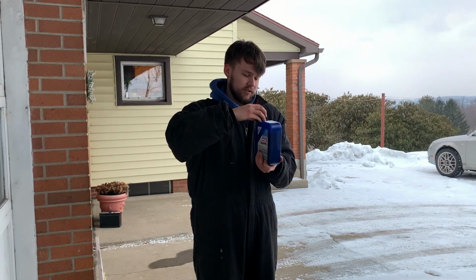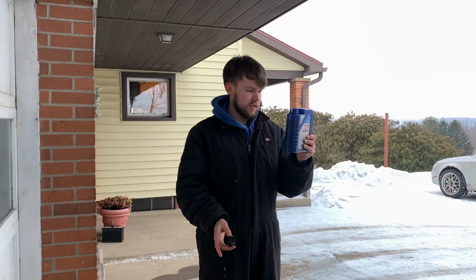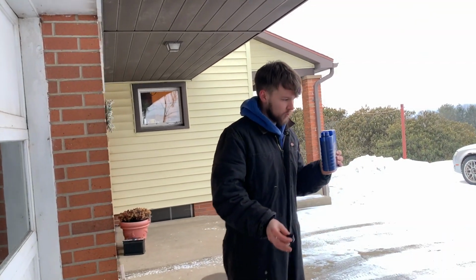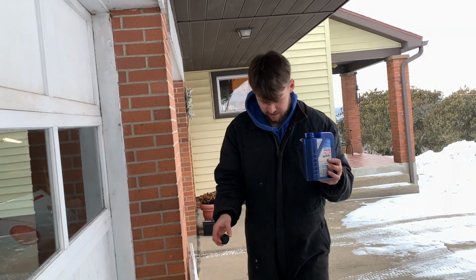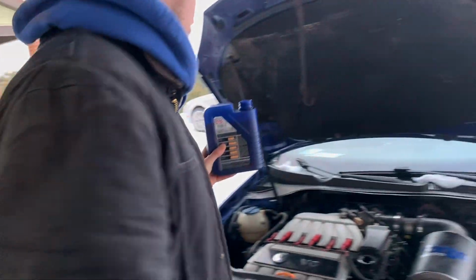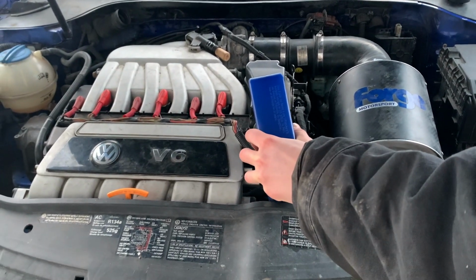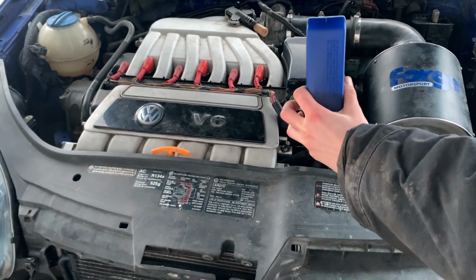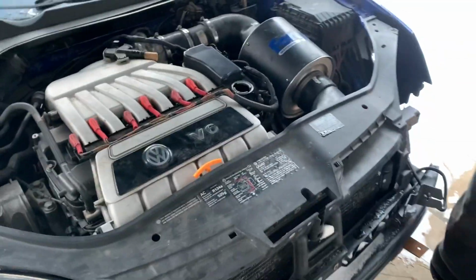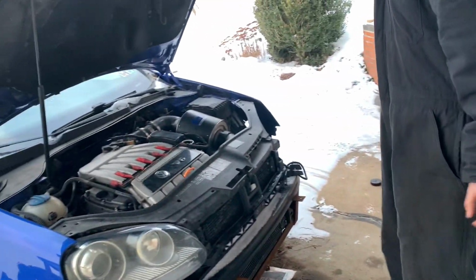All right, so I looked it up. It is 5.8 quarts. So that bottle was 5.28. I'm just gonna put maybe like a quarter of this in there. We'll run it up and down the driveway, and then we'll check the dipstick. We may just need to top it off by a hair, but we'll just need to kind of splash this in there. That's what I'm thinking. Yeah, that should be good. And then we'll run it and then just top off if necessary. So let's get this cap put back on.